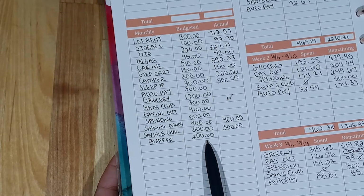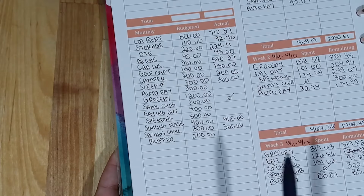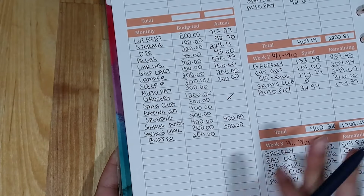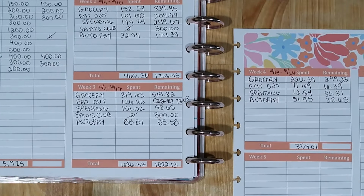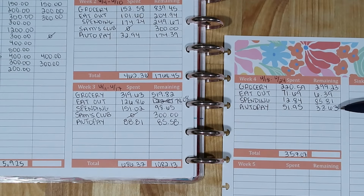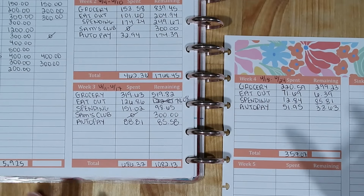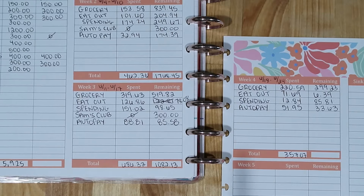We do have a buffer in our budget of $200. Plus we made that decision not to go to Sam's Club, so we have that $300 as well. So I think we will be okay. I'm not too worried about us coming in over budget or under budget overall. I think we will be just fine. We'll probably be over budget in a category or two here, but our overall monthly budget should come out just fine. So I'm gonna get a total really quick for what we have remaining.